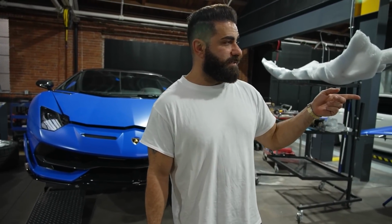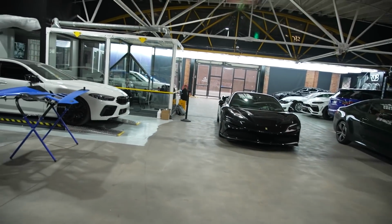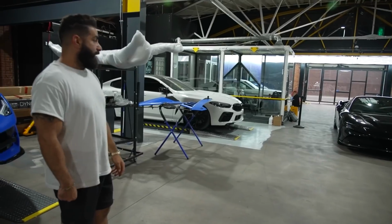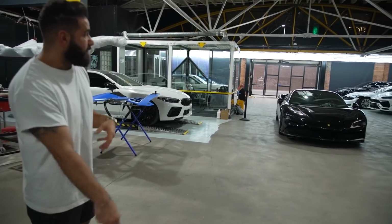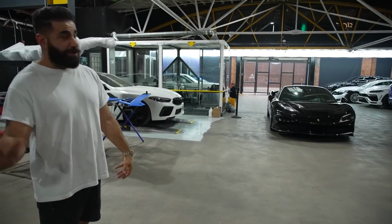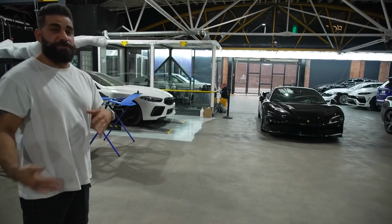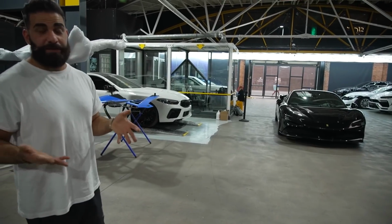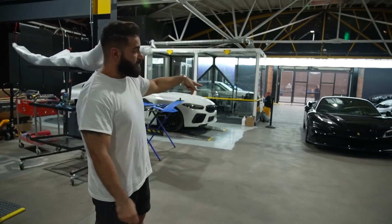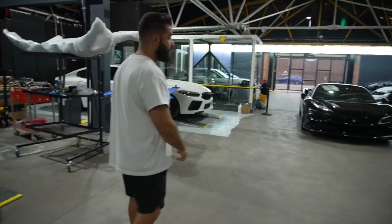We also got this SF90 in right now. And it's a black SF90. Next episode, you're gonna see that with wheels as well. So yeah, lots more action in the next episode. But as you already know, this is a real shop. We're working on cars, so sometimes scheduling doesn't fit in. So we're trying our best to accommodate to that. But yeah, next episode, check out this SVJ, check out this SF90, and even more stuff.